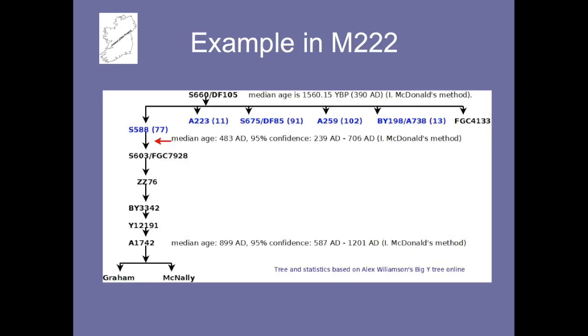This is DF105, and I said I was going to look at S588, where we have 77 members, and I just added in some of the age estimates by Ian MacDonald, and here it's approximately 483 AD. I emphasize approximately. And then you come down through several more SNPs, and you get down to one, A1742, which is approximately 899 AD. So we're nearly approaching 1000 AD when many surnames started.